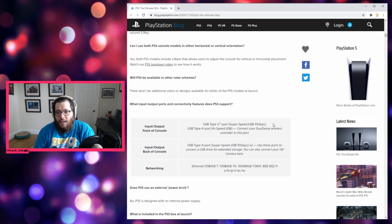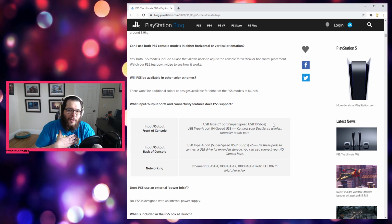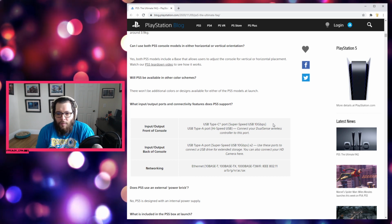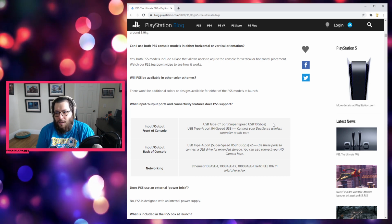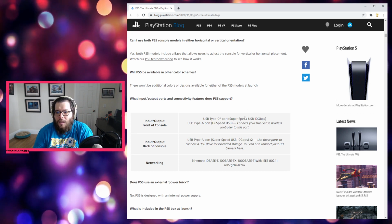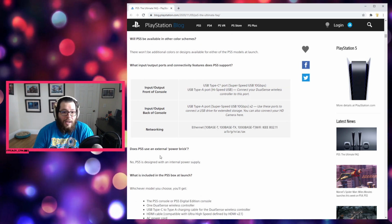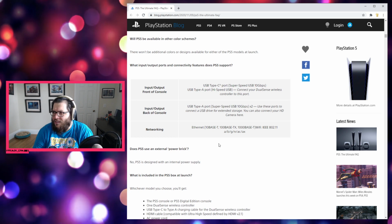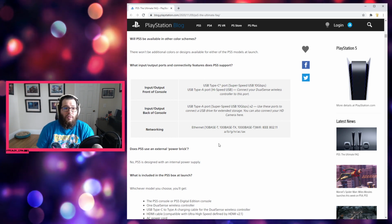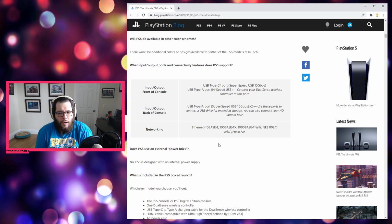They also give a really nice breakdown for me. They know that I'm an engineer and I love this kind of stuff, of the input-output ports on the front and the back. And they talk a little bit about the networking, the Wi-Fi, that sort of thing, which is good to see. The fact that it does not include a power brick, I think, is really, really exciting. Although, honestly, that has never been an issue for Sony, ever. I don't think I've ever had a Sony console that used the power brick.